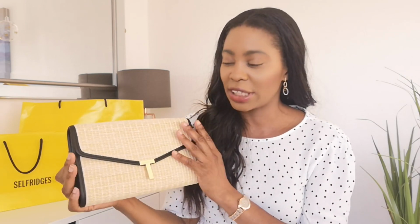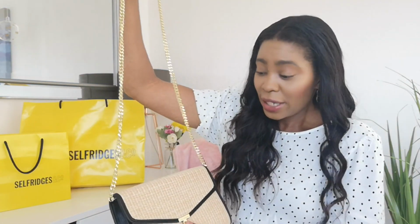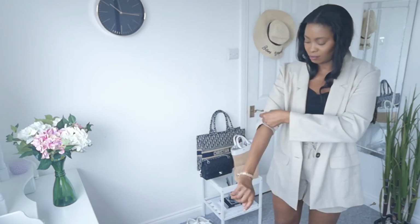And it is the most beautiful, elegant clutch. It's in that straw material, but it's got a nice black trim to it, so it's very elegant. It's amazing. I feel like this is going to be great in the evenings. Quite a long chain. That would be great to wear crossbody, but to be honest, I think I'm probably going to wear it as a clutch each time. I do like the fact, and I always appreciate when these chain straps are removable, so this is totally removable. Yeah, so really pleased with this one.